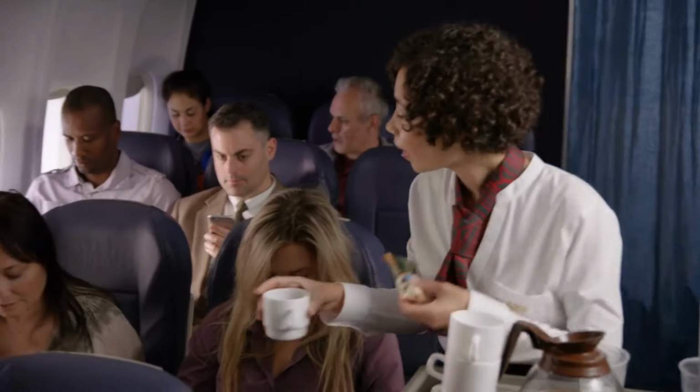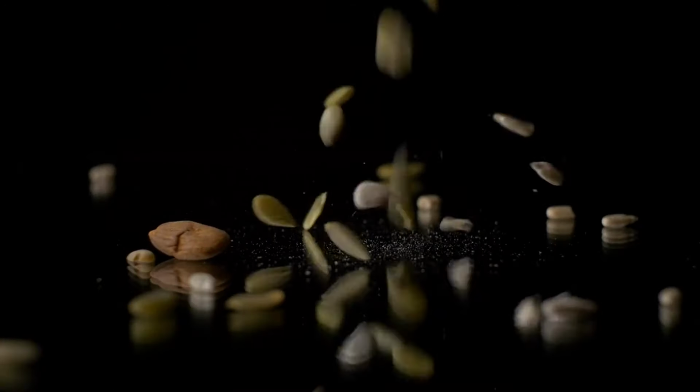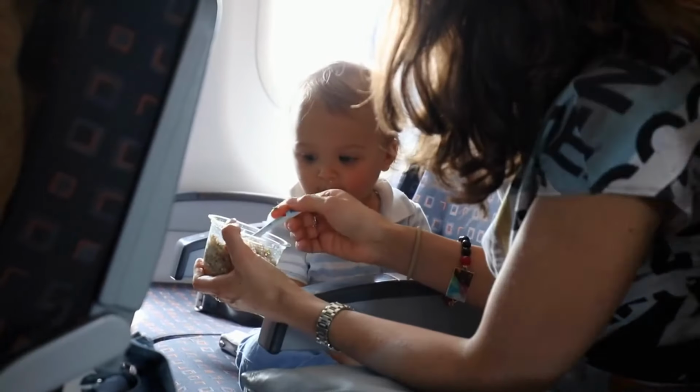Another hack? Bring your own snacks. Airplane snacks tend to be high in salt and sugar, which can leave you feeling bloated and sluggish. Instead, pack healthy, high-energy options like nuts, dried fruit, or protein bars. These can keep you full and energized throughout the flight.